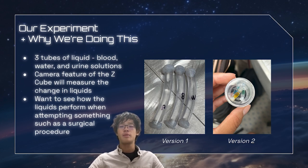On our final prototype, the different solutions were dyed to ensure that we can identify each of them differently in space. Our main goal is to use the camera feature of the Z-cube to measure the visual changes in the liquids. Specifically, we want to notice the viscosity, which is the fluid's resistance to flow. This information is critical to know how these human bodily fluids may perform in microgravity. For example, it will identify how these liquids perform when attempting something, such as a surgical procedure.